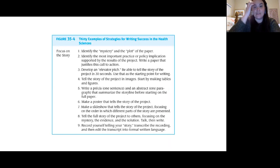Here are 30 strategies for writing successfully in the health sciences. This is really a good way to focus on how to write, especially if you think you're a storyteller. It's one of my favorite approaches to writing, and that's to focus on the story you're telling. So what's the mystery in the plot, the most important practice or policy implication? You really want an elevator pitch, and you want to be able to enhance your story with images or tables. So sometimes it's nice to start by making those. There's a poster, a slideshow, there are other ways to do this, and I think it's good to think about.